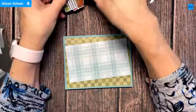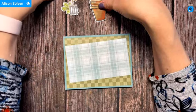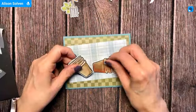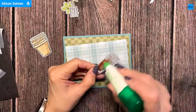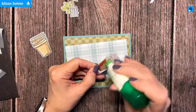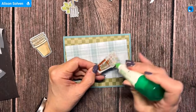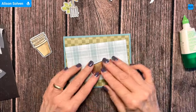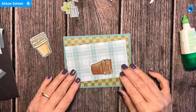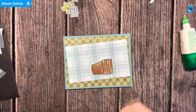I'm not sure. Okay, so I've got my nice pots here. I think I'm going to glue this pot down. Got my white glue. Come on, white glue. Don't fail me now. Here we go. Glue that down. I'm not sure if I'm going to angle this or not. So I think I have to kind of see where I want this to go.